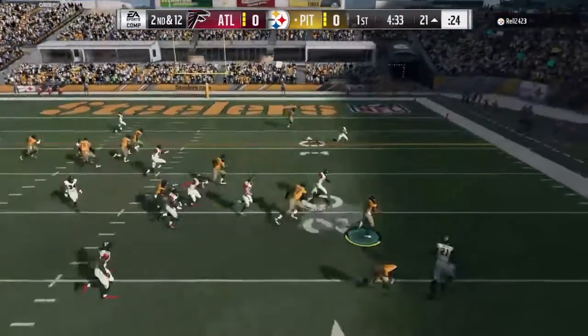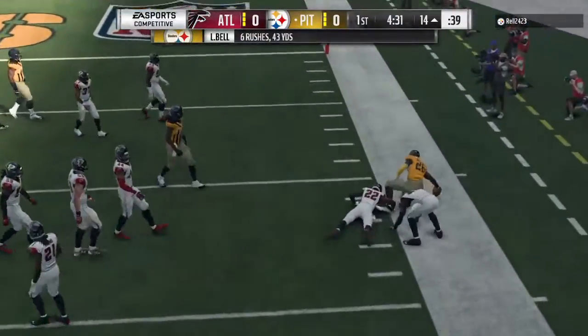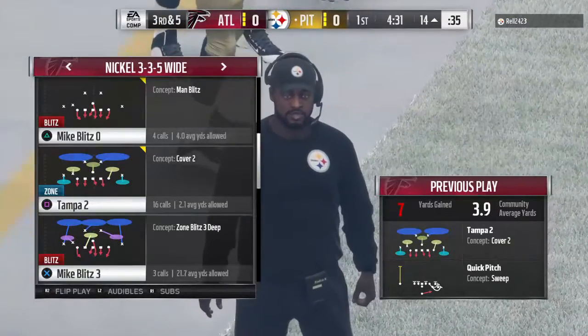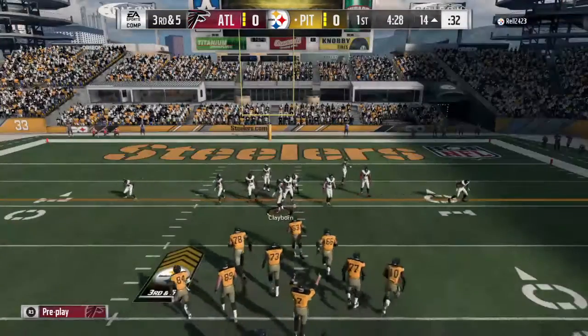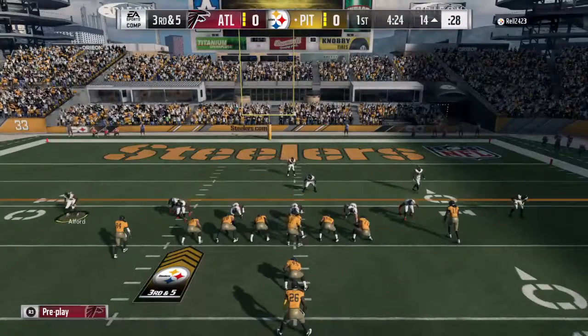Now they'll try the sweep with Bell. And he's able to get more than half of what they needed. That brings up a 3rd and 5. But you've got to give kudos to your offensive line and the guy carrying the ball, because they were in a 2nd and long situation. It seemed pretty dire, but they brought it back to 3rd and manageable with that run.